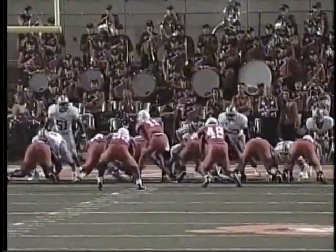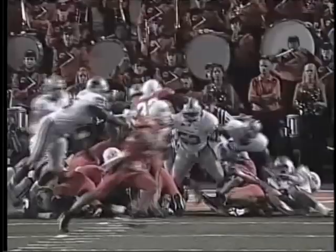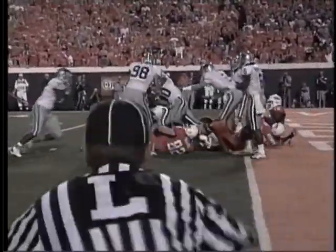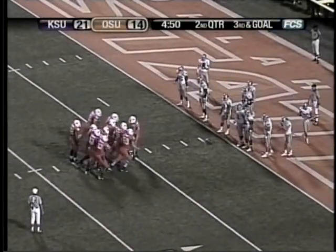Crossland, at 245 pounds, tried to leap into the end zone. I doubt the coaches will be happy about that decision. That's not really what they teach. He took off from between the 3 and the 4, it looked like, or just inside of the 3-yard line. That's too long, too far to have to leap. Kansas State 21, Oklahoma State 14.